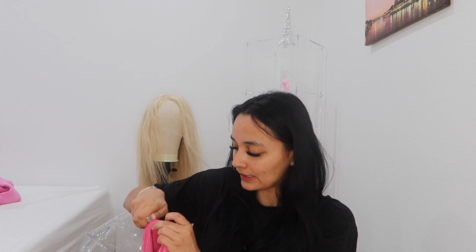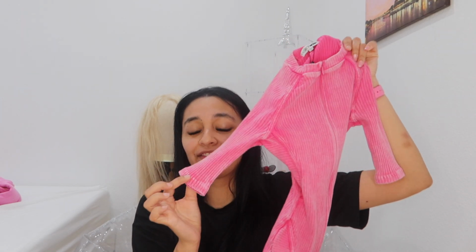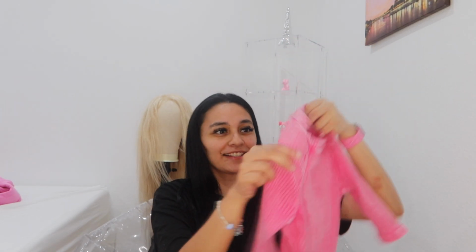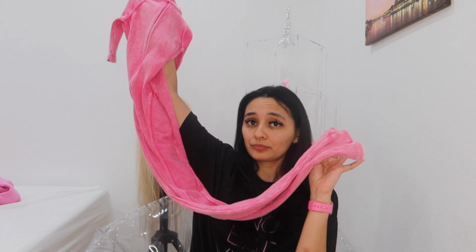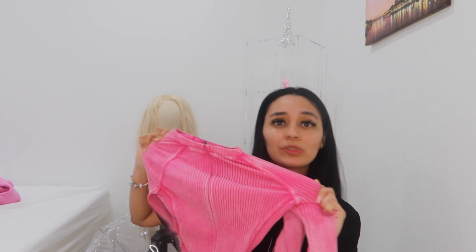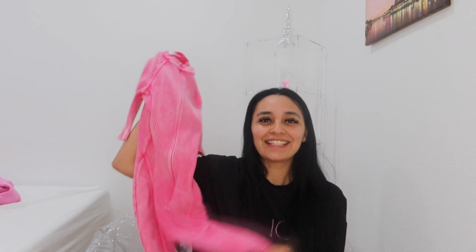I'm gonna show you guys. Look how cute. This looks like it fits a toddler. This is a size small. Maybe I should have got a medium. Probably. I don't know, because I did try it on when I first opened it up. So yeah, babe, this here is giving too tight. Too tight. Too tight. But yeah, let's go try this on.